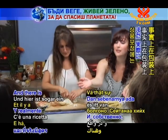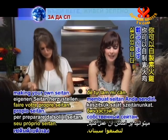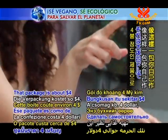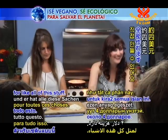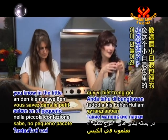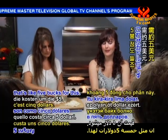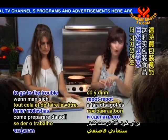And there's actually a recipe on the package there for making your own seitan. And this is not even all of the package, okay? That package is about $4 to make your own for all this stuff. And if you buy pre-packaged seitan, in like the little white wave package, that's like $5 for this. So it's really worth it if you're gonna go to the trouble of making your own.